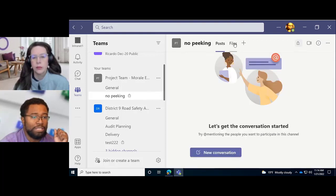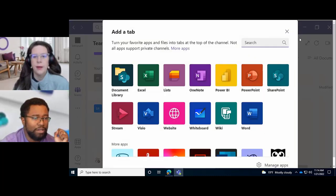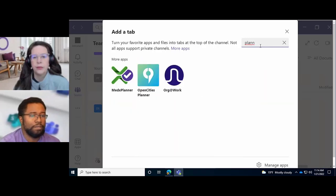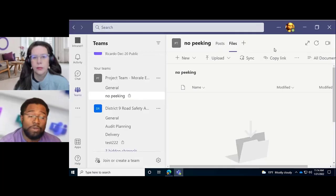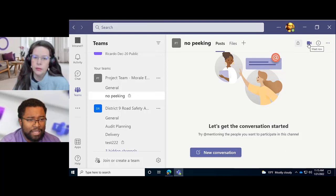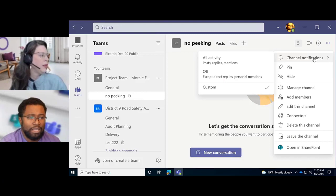I think the other limitations come by way of some of the tabs. It has a limited app set. Right. Like I don't believe Planner is available in a private channel. So there's a list that maybe will get shorter and shorter over time, but there is a list of things that are different. And channel meetings, isn't that another one, or have we added that too? Yeah, you can do Meet Now, but I don't think you can do channel meetings. Yeah, I think you're right.